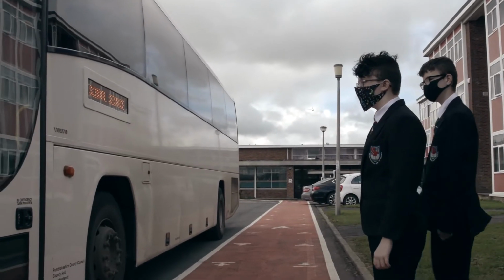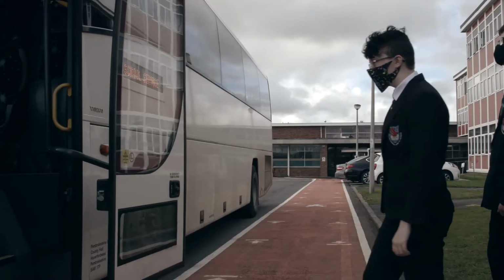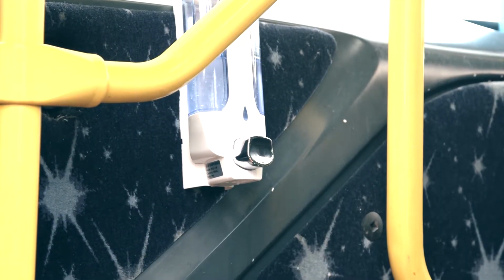So when we're waiting for the bus, like you are now, we want to be nice and far back from that bus, making sure that we wait until that bus has stopped. When that bus has stopped, how many of us at a time are going to get on that bus? One at a time. Not 45 people trying to squeeze through that gap. We know that's not going to work. So one at a time, because we don't want anybody falling and tripping as they're entering the bus, okay?